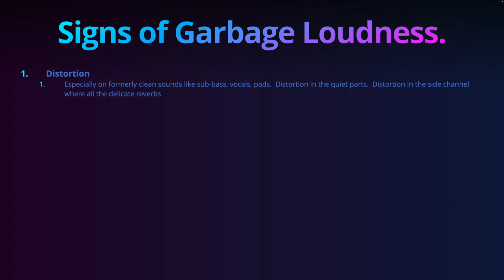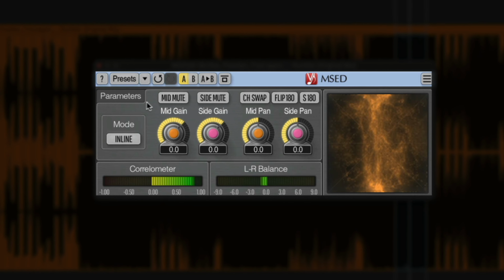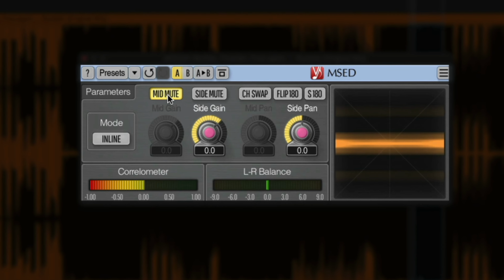I also listen for distortion on the side channel, so I monitor the side channel specifically, and I listen to that because that's where a lot of the delicate reverbs and time-based spatial effects live.